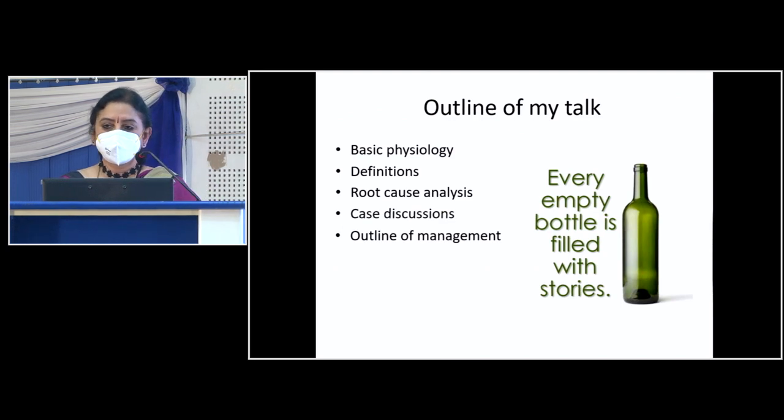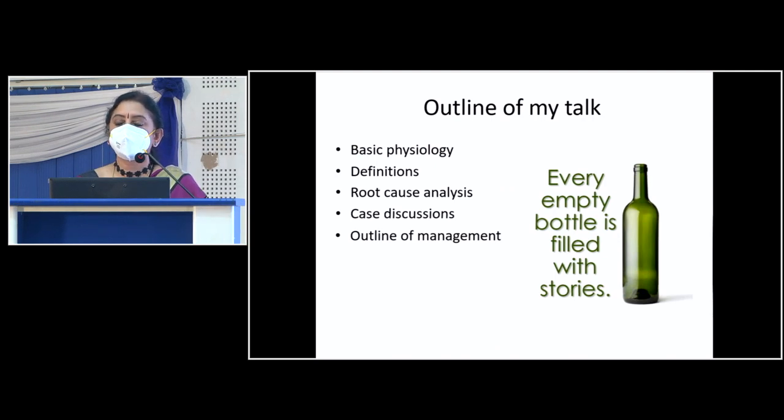We need to know some basic physiology of our bone marrow, because when we know what is normal, only then can we appreciate what is abnormal. Then some definitions: what do you call cytopenia? And then we perform a root cause analysis. What caused the cytopenia? For example, iron deficiency anemia is never a diagnosis. What caused this child to have iron deficiency anemia? Only then can we help them.